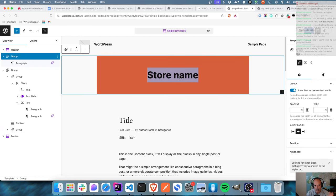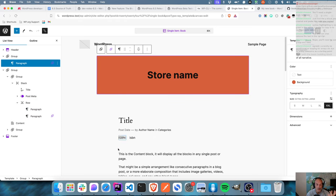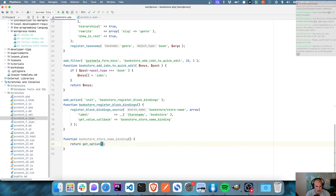This is how I wanted to do it. In the editor, I wanted to say store name, but then when it renders the content, it goes and fetches the data and returns it. That having been said, that might be because the custom rendering happens on the PHP side and this doesn't have access to the PHP code to fetch the ISBN value. So that might be why. It's not the end of the world, but it is interesting. But it's really cool that I can specify a custom source in my code, which means if I wanted to manage custom fields, I could have something where I just say get option, for example. And what is it? Site name, I think it is.